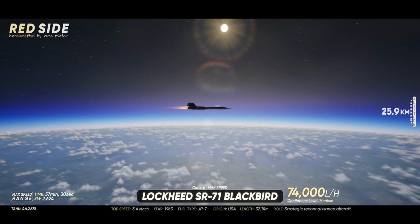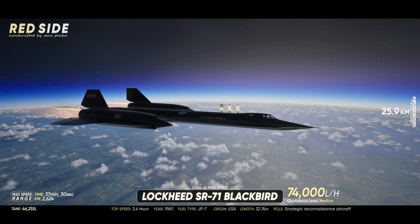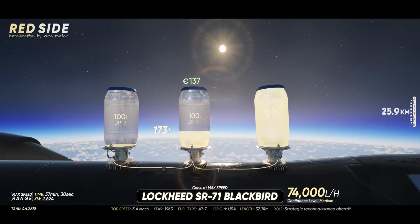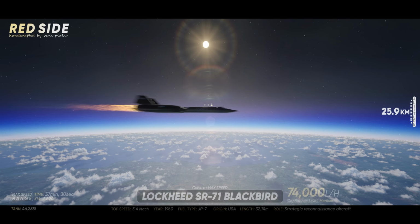The Lockheed SR-71 Blackbird, one of the fastest jets ever built and capable of cruising above 25,000 meters at Mach 3.4, burns 74,000 liters per hour, about 20.6 liters per second.